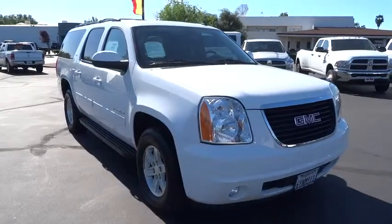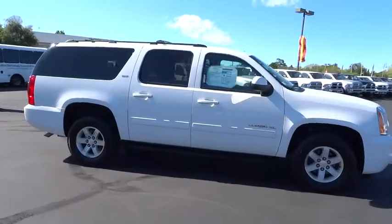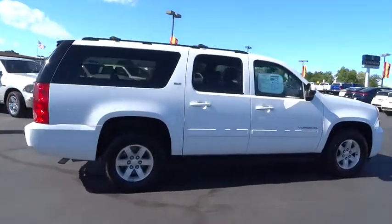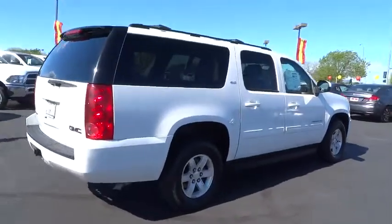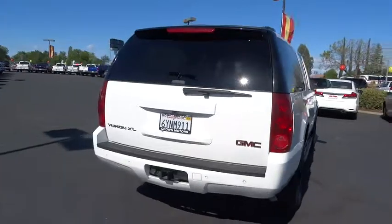The 2013 GMC Yukon XL is a great choice for families who need a full-size SUV with maximum seating. The looks don't hurt either, and it is priced below $40,000. This vehicle has less than 70,000 miles.